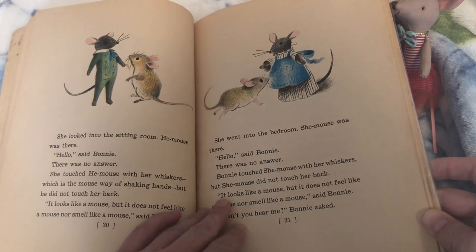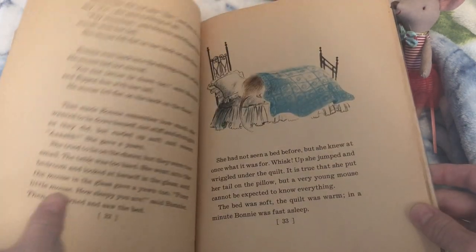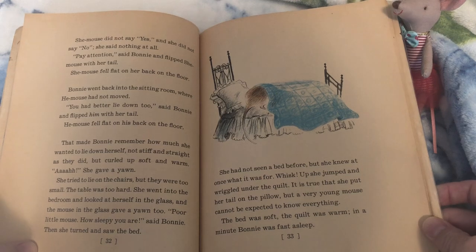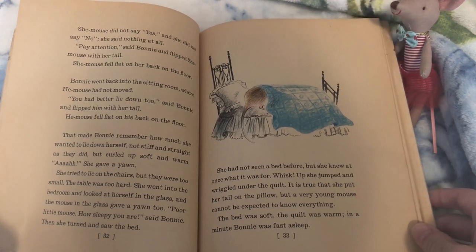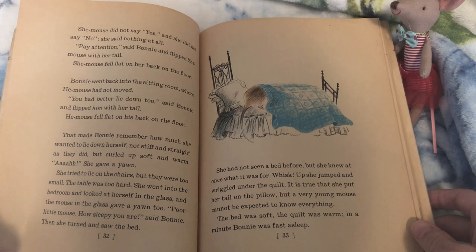"Can't you hear me?" Bonnie asked. She Mouse did not say yes, and she did not say no. She said nothing at all. "Pay attention," said Bonnie, and flipped She Mouse with her tail. She Mouse fell flat on her back on the floor.